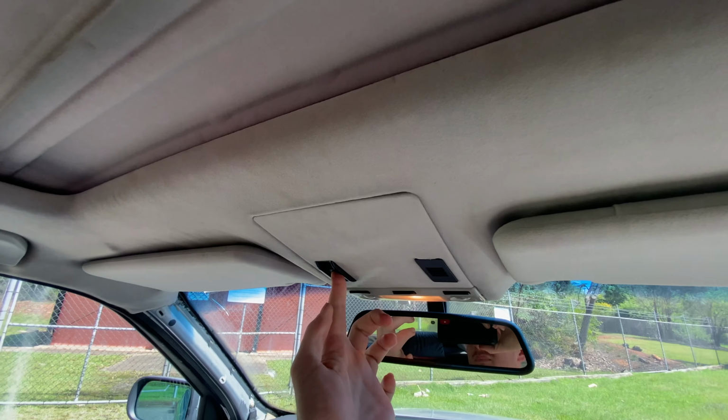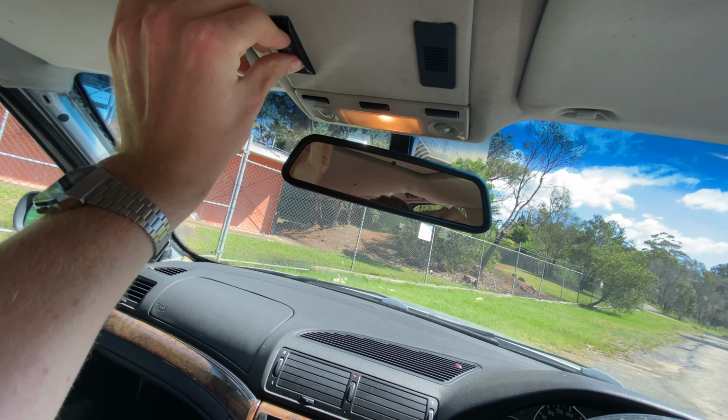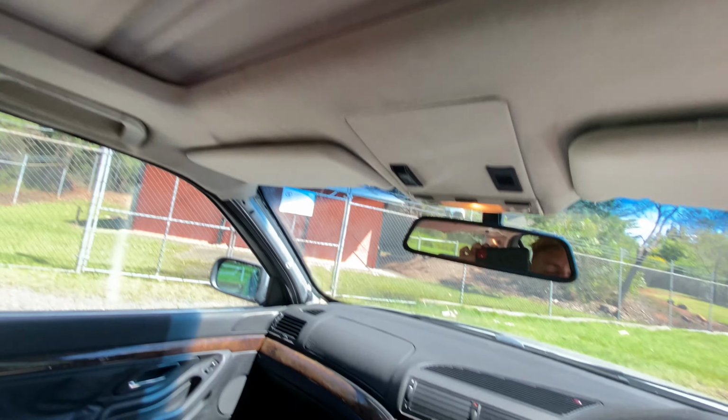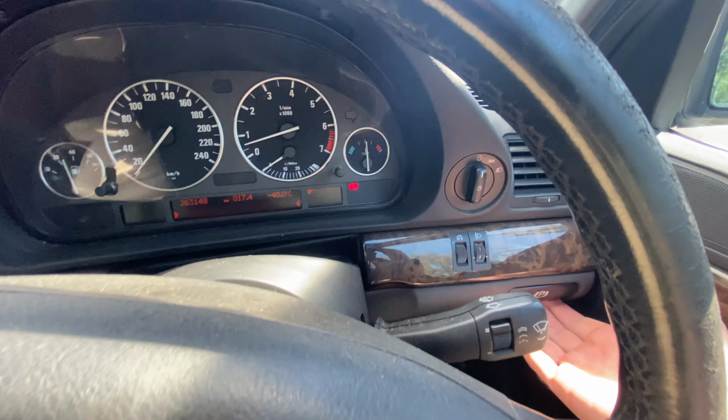Sunroof? Nope. Oh, fuck. And that hasn't fixed it. Parking brake light works and pedal, but it doesn't actually stop you. It looks like it works, but it doesn't work.